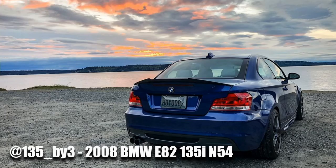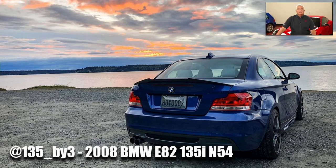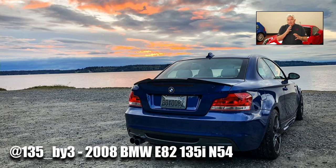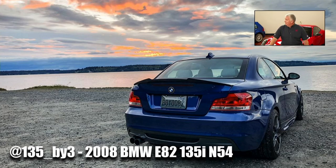So our first car is a 2008 BMW E82 135i that was submitted by Thomas at 135x3. It is Montego Blue, MHD tuned, and local to the Pacific Northwest. Montego, where is Montego? I am not certain, but I think it's an island. It's a handsome color, a very nice shot. 135x3, I think, is a friend of one of our previous Rios Motors employees, and a very clean 135. They took a 3 Series, lopped 8.5 inches out of it, and kind of did the 2002, which I think is kind of cool.